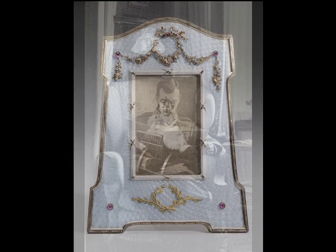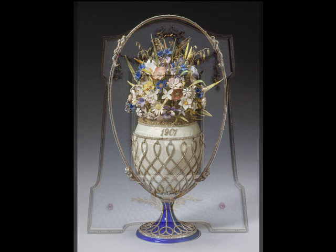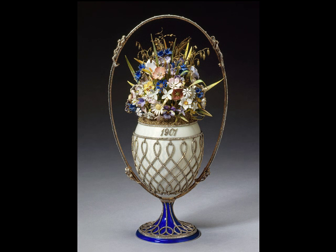I think when people go to the exhibitions, they can absorb all this information. They see frames with photographs of all the family members. And I think all of that adds up to a really special experience.